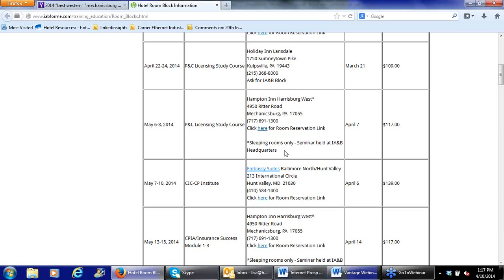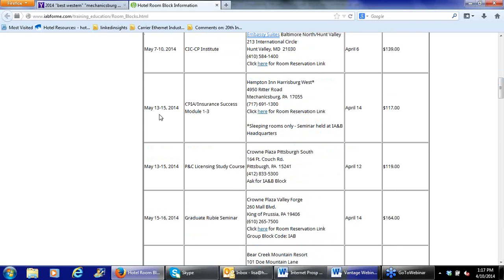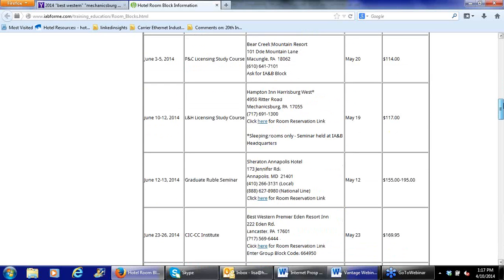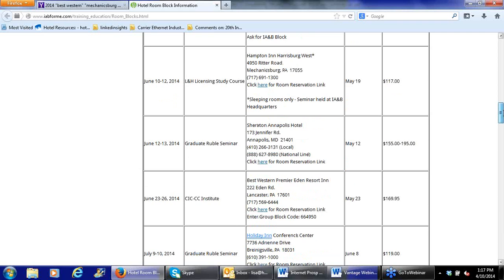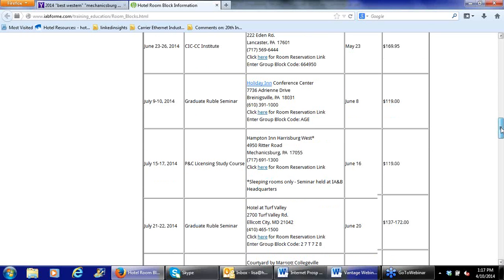That is also, folks, sleeping rooms only is another phrase that you can use when you're looking for business in your market. We can go through here, and then again, the Hampton Inn, Mechanicsburg, May the 13th to the 14th, sleeping rooms only. Another room rate of $117. And we're just going to go through Hampton Inn. It gets it again in June. So this is the type of business that you absolutely want. You don't have to have any meeting space whatsoever. This works out really well.